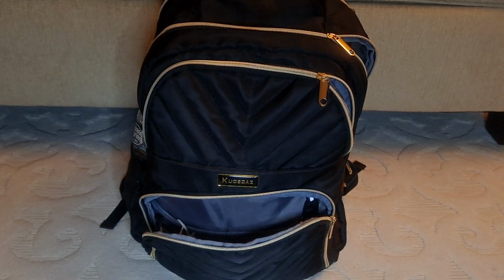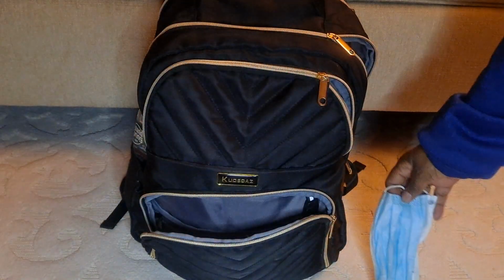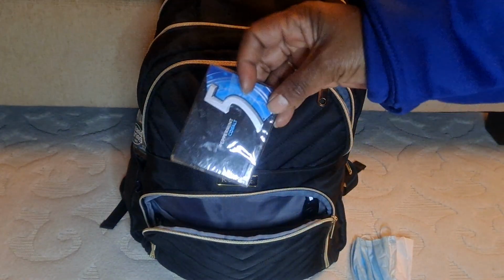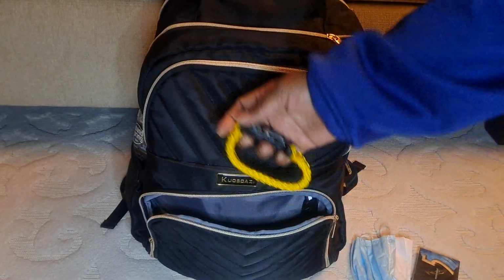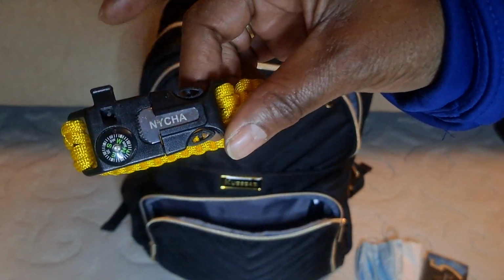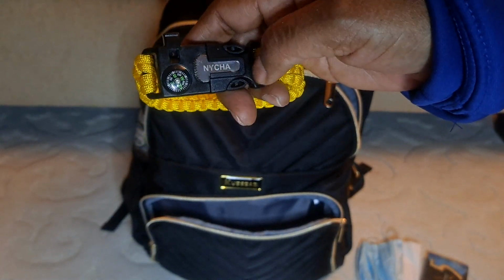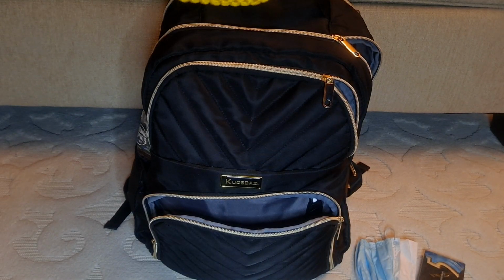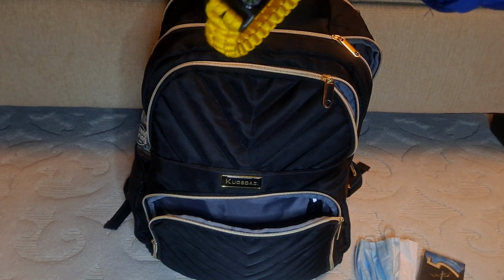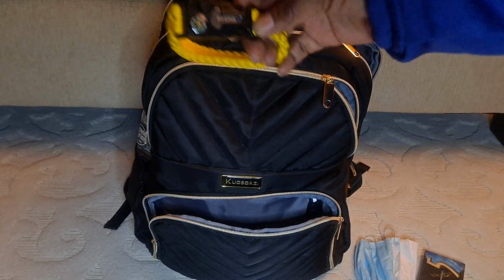Some tissue. A mask. We're still in COVID, y'all. Don't think COVID left. Some gum. COVID hasn't gone anywhere. A little wristlet. I have multiple of these. You might see it in my other bug out bag video. A friend of mine gave me this one. This is from New York City Housing Authority, where he works. So it has the compass, emergency whistle, and the flint and steel.